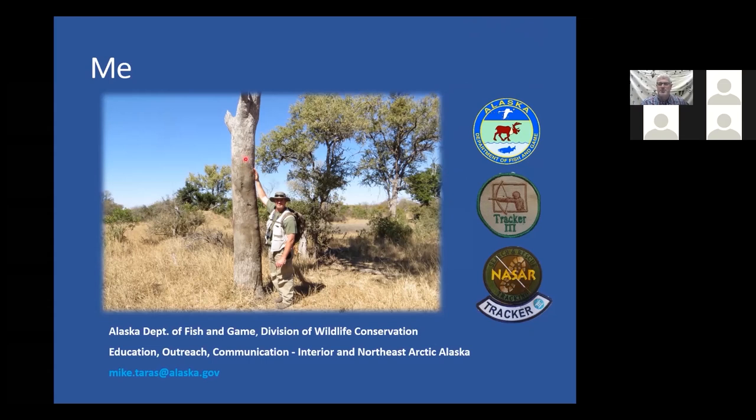This picture here with my pointer, we were tracking rhinos in South Africa. This is a rub of a rhinoceros right here. That's the top of the rub where the mud is from them rubbing up against the tree. So if you can imagine how big these things are, it's hard to picture that without seeing them in real life.